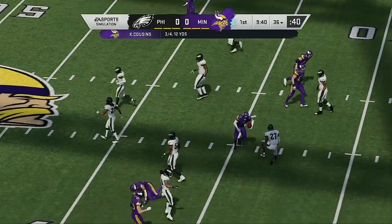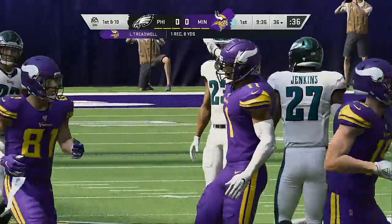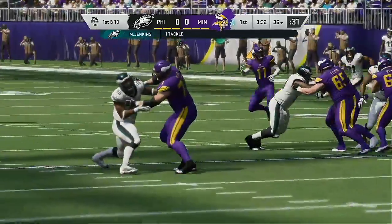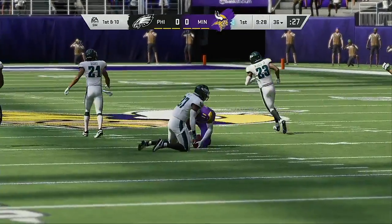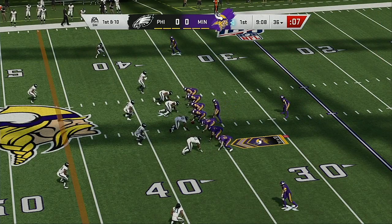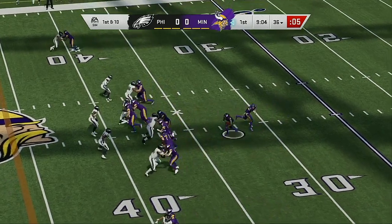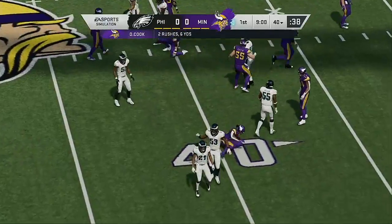Now this one complete on the slant route. That one, a first down pickup of 8. This has to go down as one of the simpler routes in the playbook, but oh so effective. Nice completion there. Keeps the sticks moving. So from the 36 now, first and 10. Cousins gives way to Cook, and he'll take this one for about 4 up to the 40.